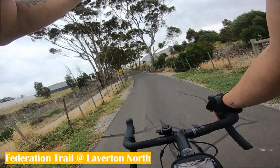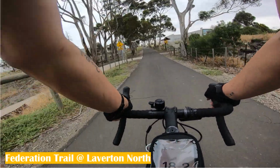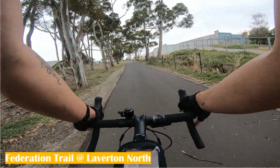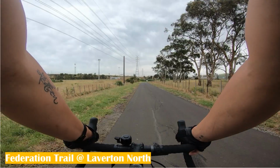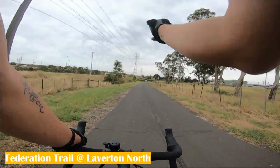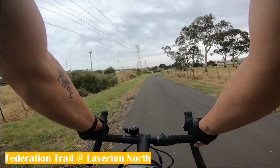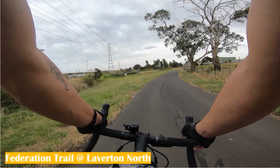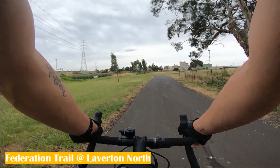See the junction. This is the Kororoit Creek Trail. This is to Deer Park. This is to Altona. So you can see from here, at the front, the Western Ring Road, and Westgate Freeway on the left. This is the main intersection of both freeways.